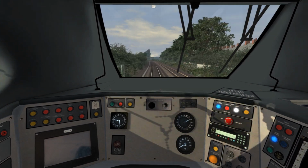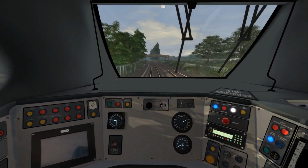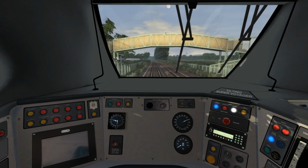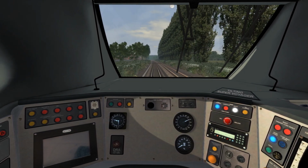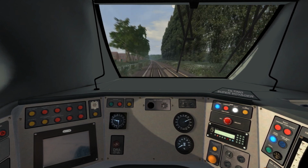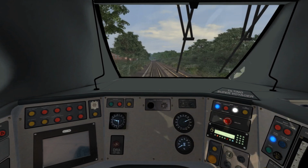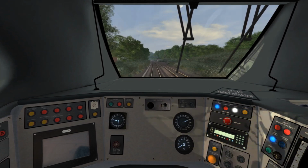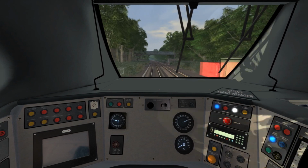Now that we're back up to 100 miles per hour, I just shut off the power and then increase the power handle very slightly, just to give us a little bit of power to try and maintain this speed. In a moment, the branch from Weston-super-Mare will be rejoining us on the right-hand side, and the speed limits will be going up to 110 miles per hour, which is the maximum speed limit for this journey.